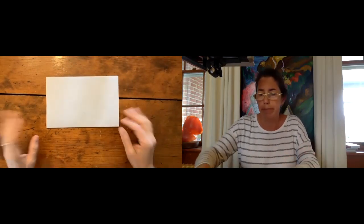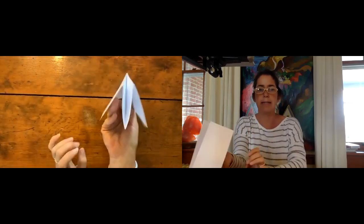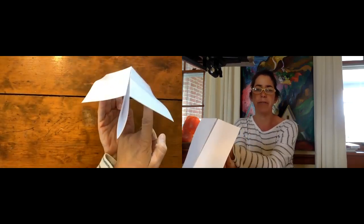Now, we're going to go into this as if we're going to do a paper airplane. So I'm going to fold down one of my tops to meet my bottom, crease it, flip it over, take my top, fold it down to meet my bottom edge. And now, if you guys can see, it's kind of like the airplane, like the start of the wings.